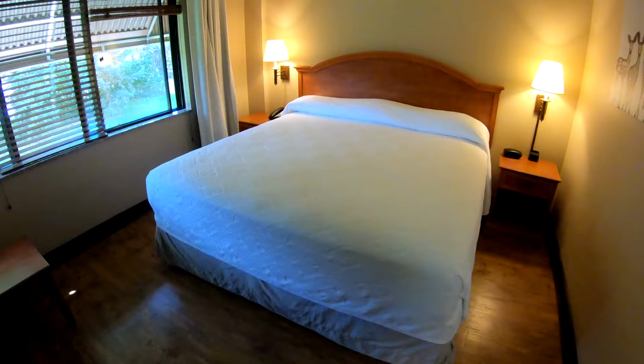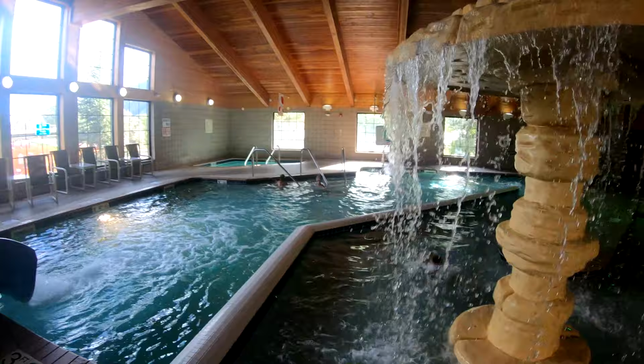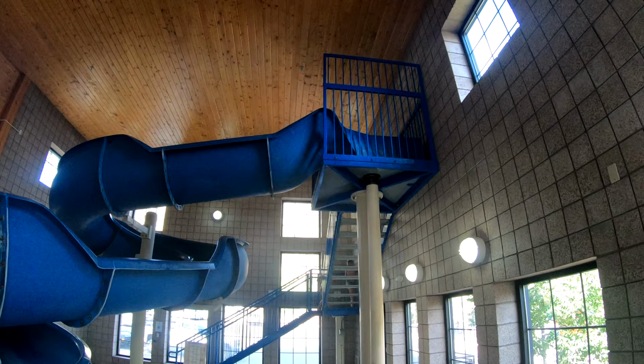There are many things to love about this hotel, but perhaps our favorite was the indoor water park. The water park featured a splashing area for the toddlers and a hot tub for mom and dad. But what everybody loved most was the water slide.